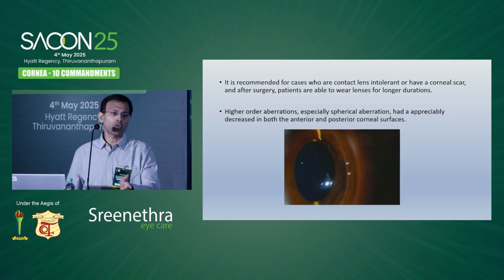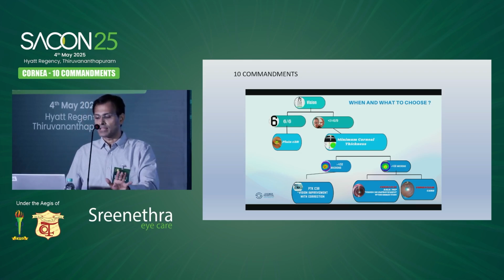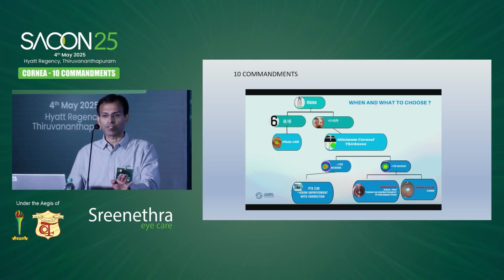How effective, I don't know, but I think a few people have done it and they have shown good results. So in the 10 commandments, I just wanted to brief it out. When the vision is 6/6, plain C3R. If the vision is not improving to 6/6, 6/9, look at the thickness. If it is more than 450, go for PTK or PRK, go with vision correction. Less than 450, go for KRs if vision improvement is good. If vision improvement is not good, go for DALK or PK.